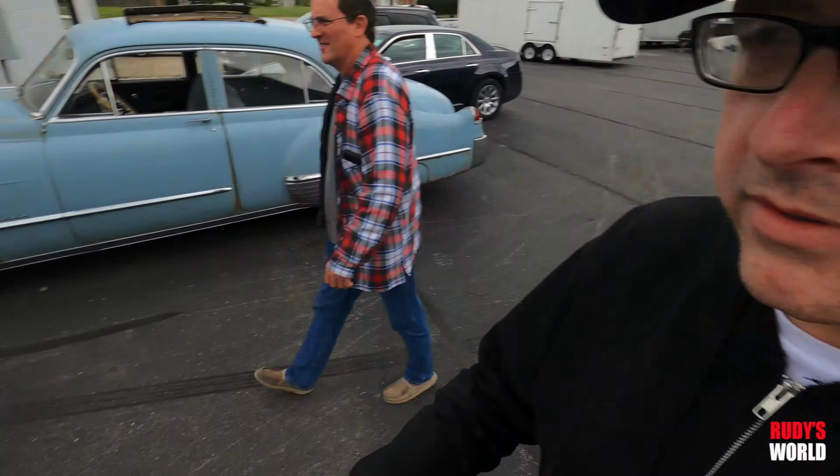Good morning, everybody. I'm not awake yet, but I am down at the Finer Details. My friend Chris and I decided to come down and pick up my '71 Cuda, the Phantasm 2 car. I had the shop do some little details on it, fix it up, and we're gonna take it home. So there it is.